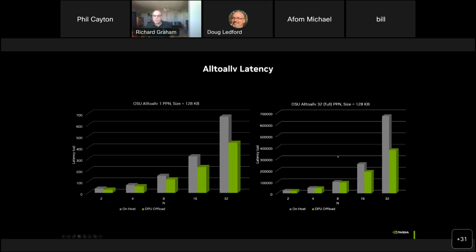So a bit about performance. The collectives that we focused on were selected because, one, they were used by important applications, and two, those applications also involve transferring medium to large size data. Specifically, the collectives that we focused on so far have been all-to-all V and all-gather V.